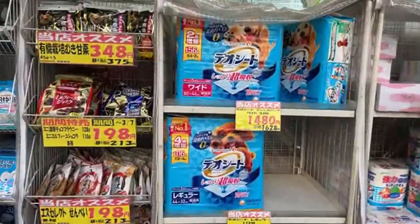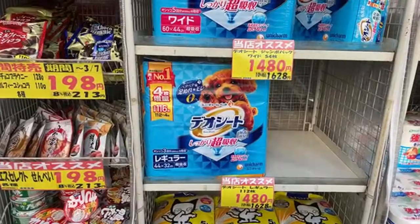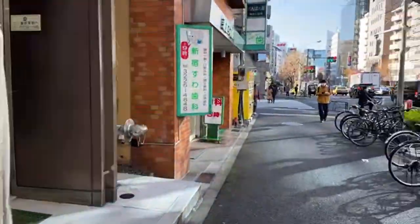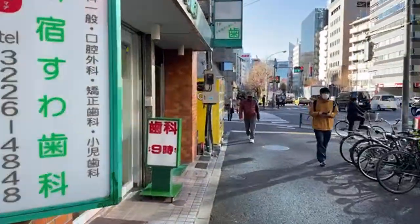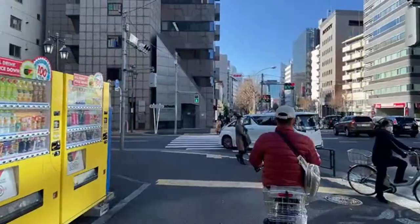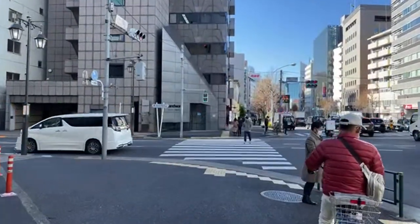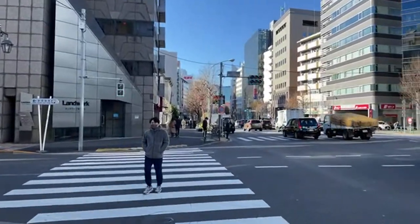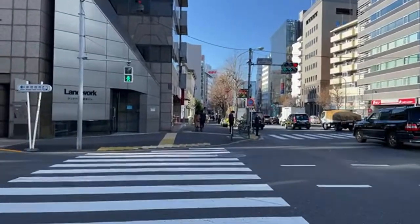Whoa. They have pet diapers. Oh no, these are like dog sheets. Never owned a dog in Japan, so I'm not sure what they were. I'm always looking at the prices of diapers. My son goes through them. Apparently there are two kinds of diapers now.